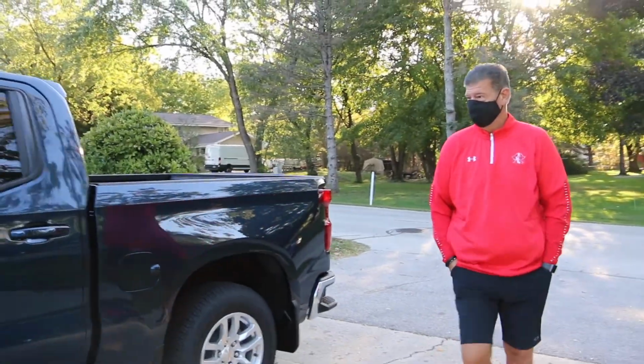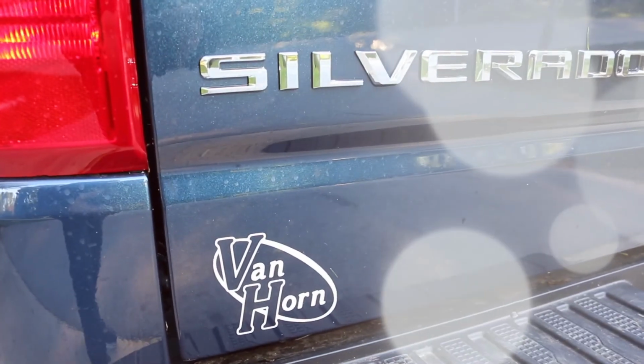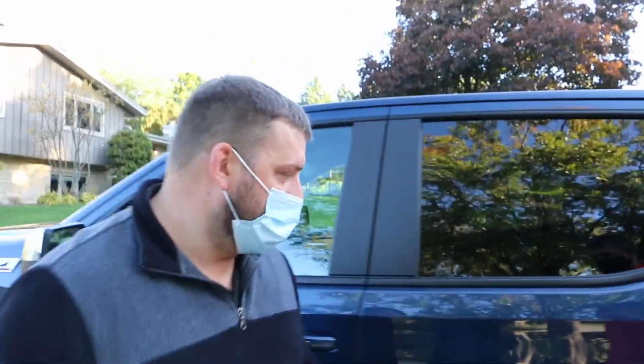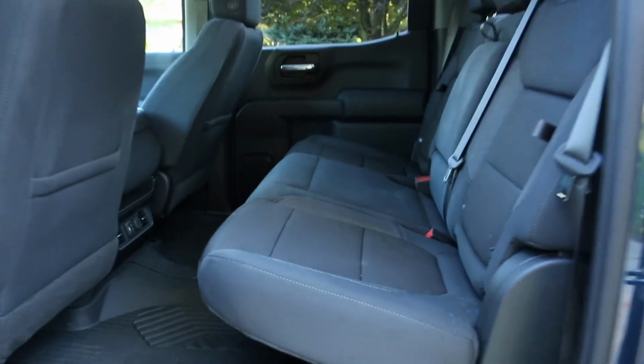All right, Bill, here it is. Congratulations. Awesome. Congrats on your 2020 Silverado. This is great. I've been expecting it. Absolutely. Crew cab, as you know, is a 60-40 split bench seat. With this LT, you also get that rear seat storage. We also have the all-weather floor liners right here in the back seat, the front and rear.